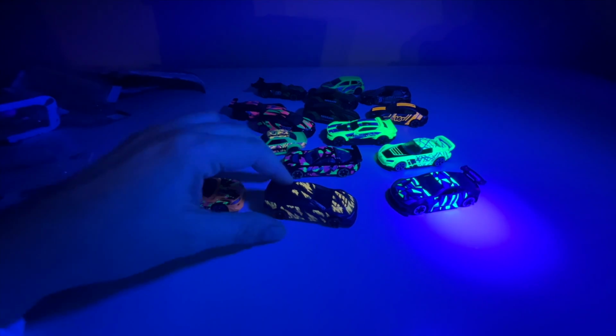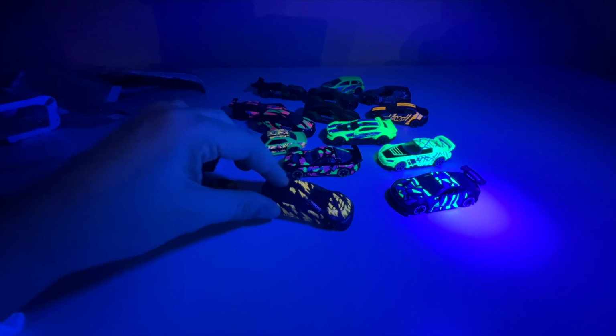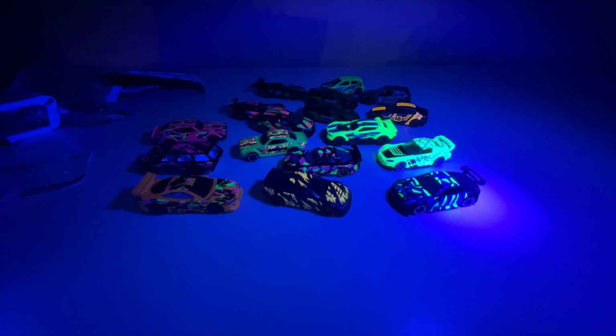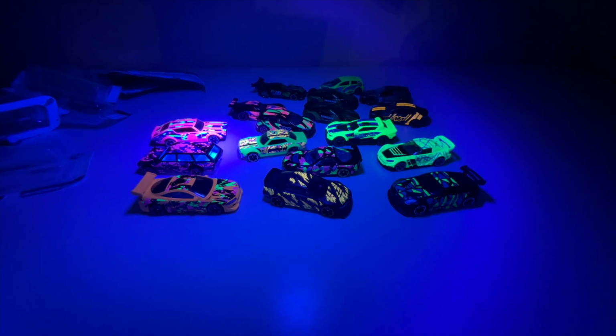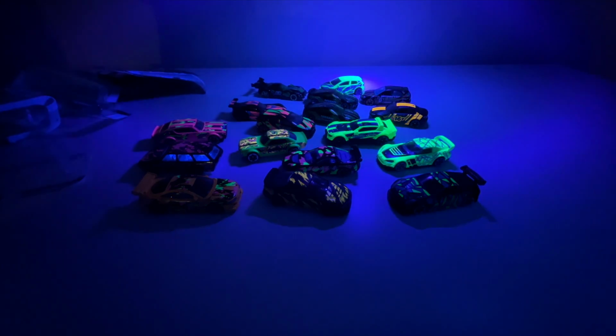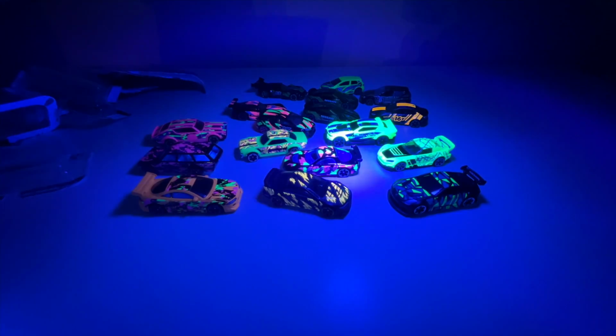That Integra, man, that thing looks sick with those graphics like that. It does a really good job at the glow. So I hope they put the orange graphics on more stuff because they really glow. And there you can see the little bit of the green on the 350Z. Yeah, the orange, really that whole back corner doesn't glow at all. It's all mostly the front cars here.